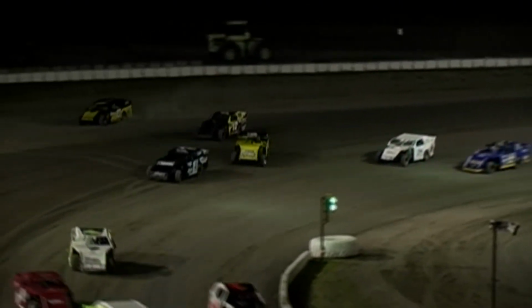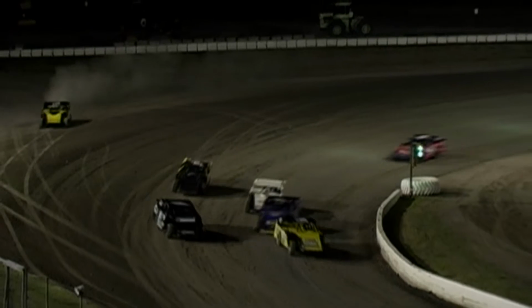Trying to find some bite on the outside. Nothing doing for the B1 of Brian Bolden as Stephen Ashcraft continues to lead. But right there, he's got a fast race car, the 23. Oh, problems over here in turn 3. Oh, we got a couple of them off the racetrack. Wham! Oh, they're still hitting.